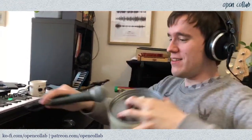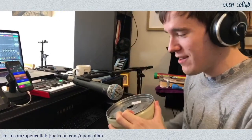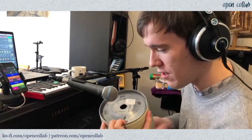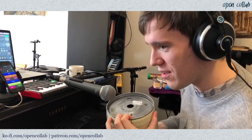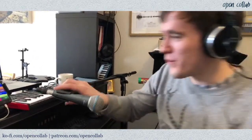Which I didn't actually show because I wasn't able to recreate it live, but it involved this lovely keg that is now empty, apart from a little bit of water, and makes lovely sounds. You can make it. Ooh. Like that. Which is a lot of fun.